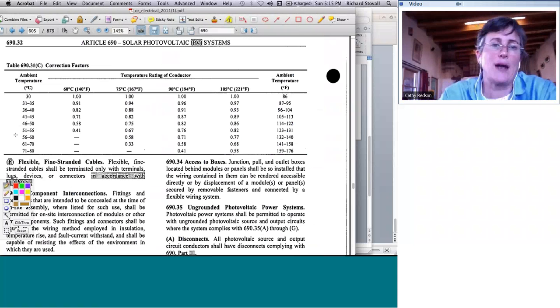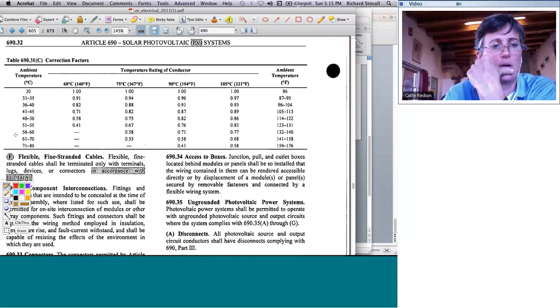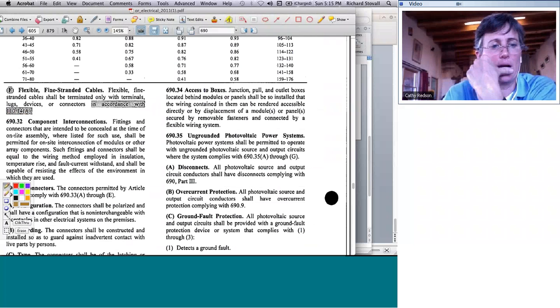So these are the temperature correction factors for cabling that comes right out. It's very similar to 310 when it comes to temperature correction. So we're not going to get into that part today.